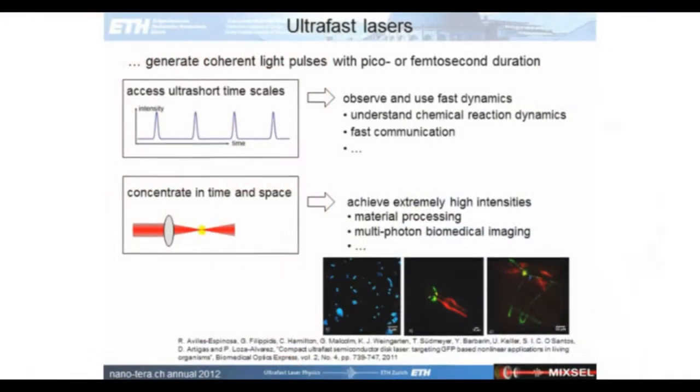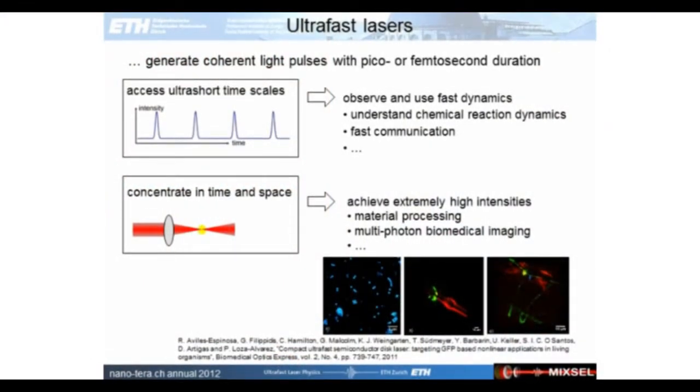Another big application range is that these short pulses take the energy and collect it in a very short time frame. So you get a lot of peak intensity here. And in addition, because it's a laser, you can also focus it down. This can be used for imaging and for nonlinear imaging, where you really need the high peak intensity. So one of the big markets is, for example, multiphoton biomedical imaging, which has also been hurt by the cost of the ultrafast lasers.